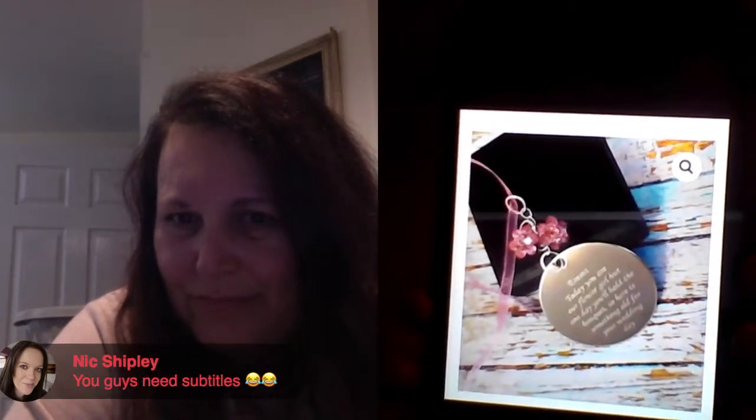I've already showed, but I want to show again. This is her Flower Girl charm bracelet. I did read the poem.